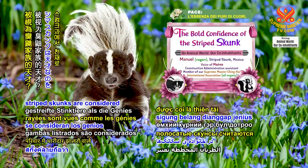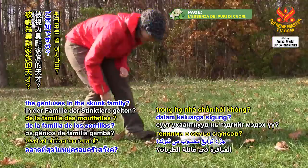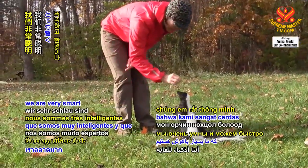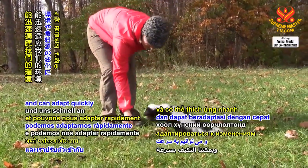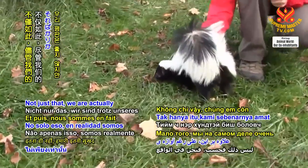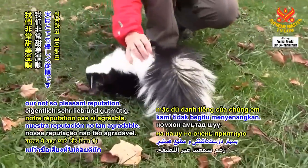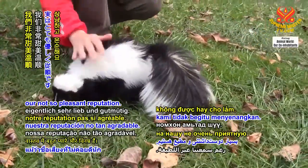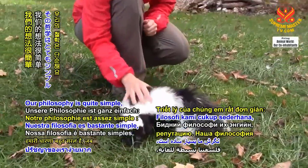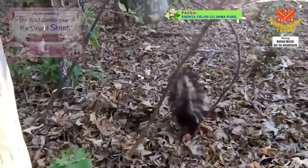Did you know that striped skunks are considered the geniuses in the skunk family? I can proudly say that we are very smart and can adapt quickly to our environment and food source changes. Not just that, we are actually very sweet and docile despite our not so pleasant reputation. Our philosophy is quite simple: as long as no one bothers us, we don't bother anyone.